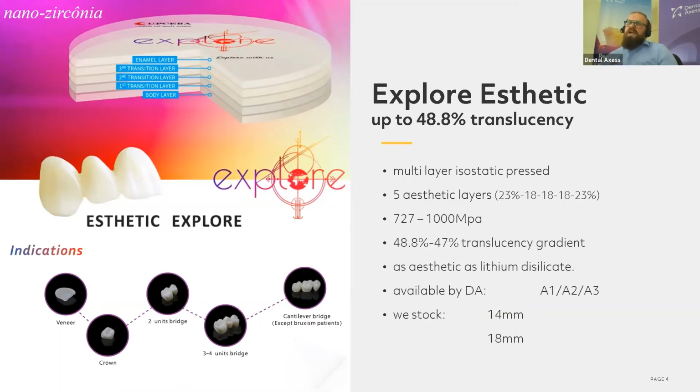So for these bigger cases, we need to do something else, and that is the next one we're going to follow up with after this one. This material we provide as dental access in 2 different sizes, 14 mil and 18 mil height, and we provide these in the colors A1, A2, and A3, the most common colors for these ones.